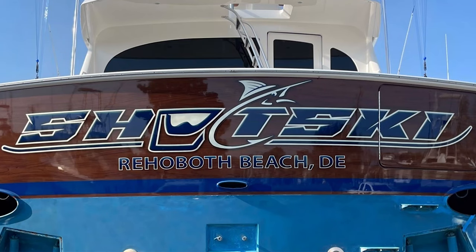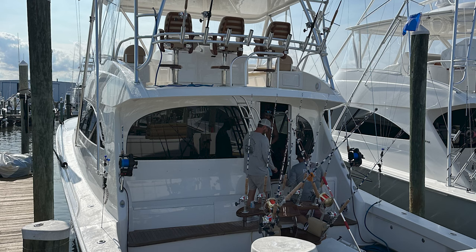On today's episode, we had an awesome opportunity yesterday to go on the SHOTSKI, a 62-foot Viking, to go after some marlins. The crew absolutely put us on some fish. They did an awesome job. They had a ton of energy, and we had a great time because of it. The captain, Josh, the first mate, Austin, and then they had a second mate there named Patrick, and they crushed it.